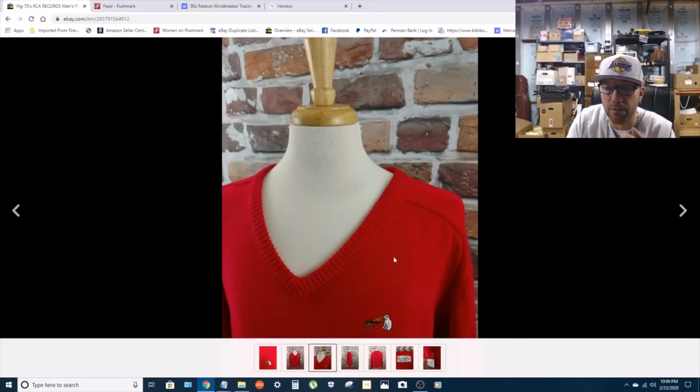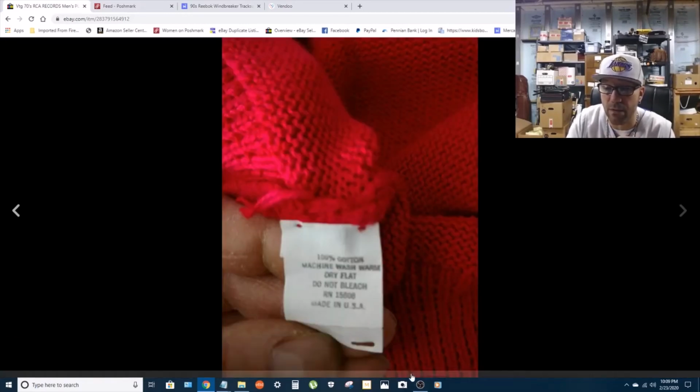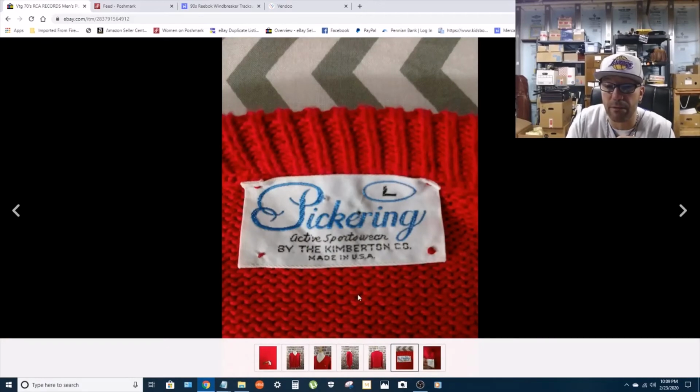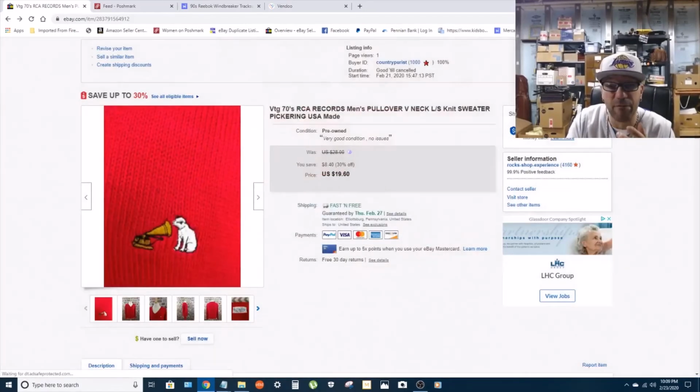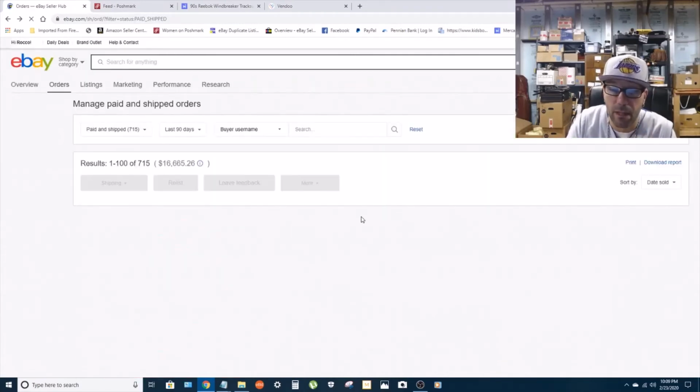But anyway, it was a pretty cool sweater. It was all acrylic, I believe. No, it was cotton. It was actually cotton. Made in USA. It's made by Pickering Kimberton Company, made in USA. It sat for a really long time. I was just glad to get rid of it. And the person that bought it was glad to be getting it. So it was a win-win situation. We all win.